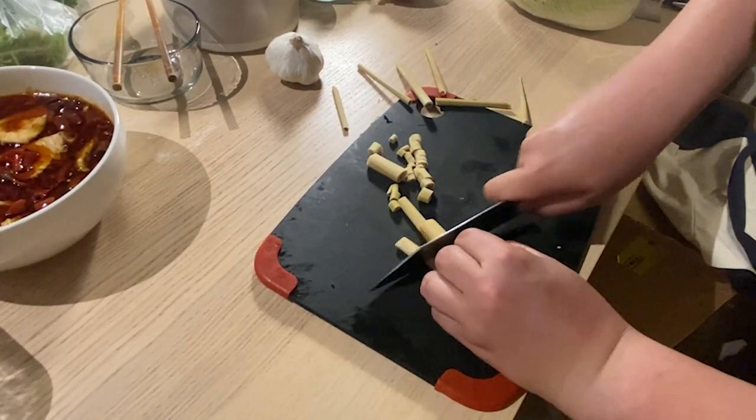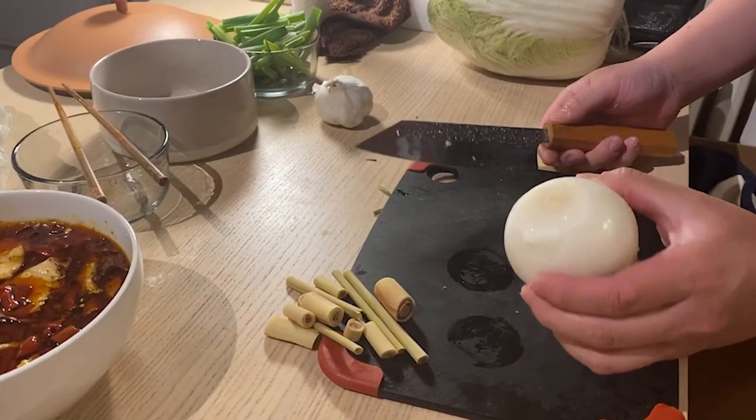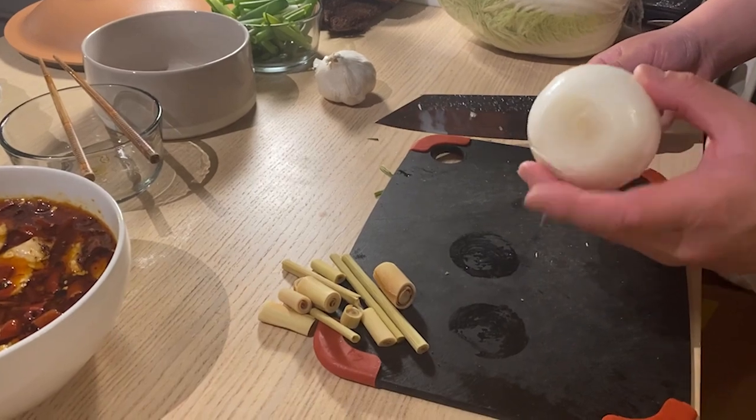I'm gonna do longer stalks. That should be good. Juicy onion. This is the juiciest onion I've ever seen.